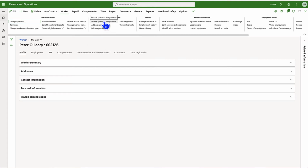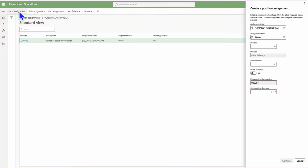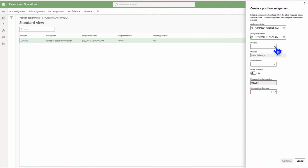So if I click on the worker position assignments for Peter, I can see that he's currently in the role of a lifeboat station volunteer. What we need to do is add a new assignment, which can start immediately and which can run through until 2022 for a year.